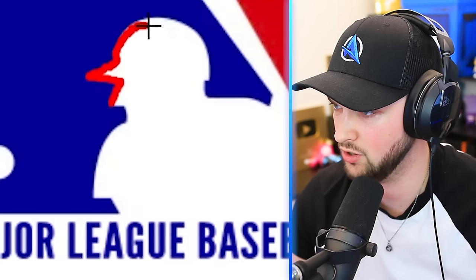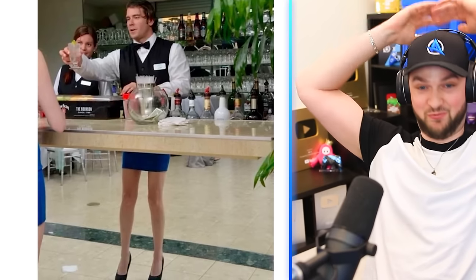In the MLB logo, it looks like a bird's beak in the helmet. Look at that. There's actually a bird playing baseball. No one realized. Oh, this is brilliant.